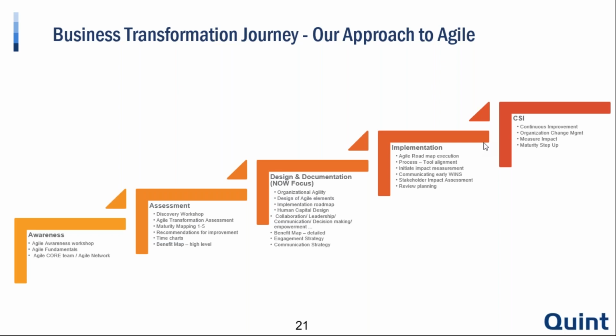So design and documentation is still a blueprint. It's not yet on the ground, but it's still a blueprint. What will you do? How will you do it? Who will do it? And so on.